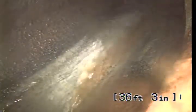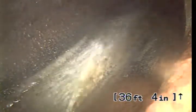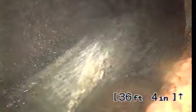Stop. Wow. So, main must run. We're at the main. Main must be running probably on that side of the house. Okay, I'm going to go ahead and turn off the water inside the house. Allow time for the line to drain and then retract the camera.